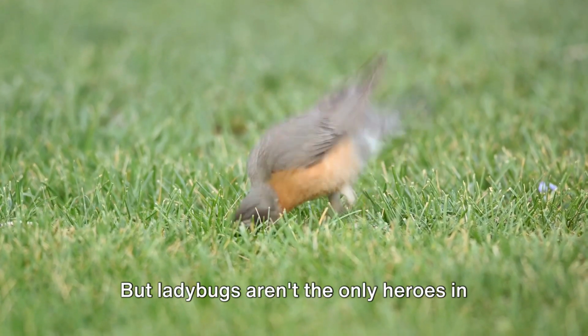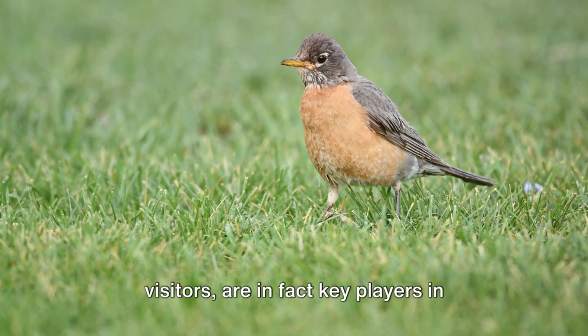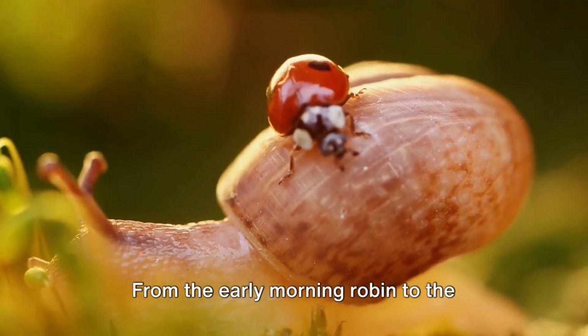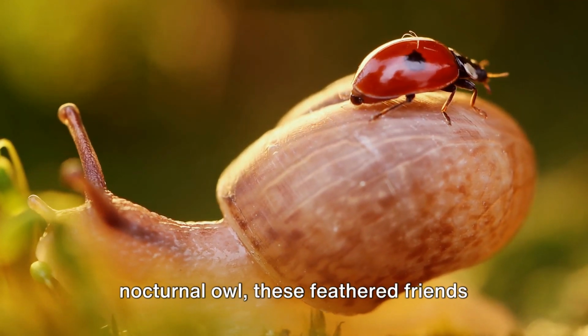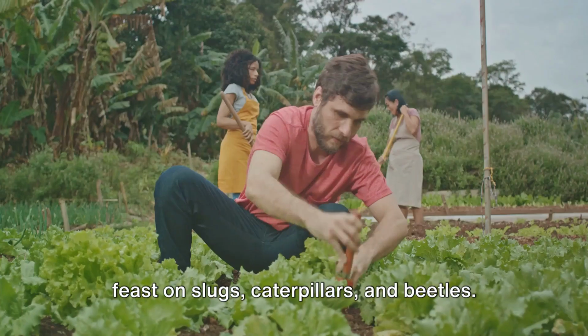But ladybugs aren't the only heroes in our story. Birds, often seen as mere garden visitors, are in fact key players in controlling pest populations. From the early morning robin to the nocturnal owl, these feathered friends feast on slugs, caterpillars, and beetles.